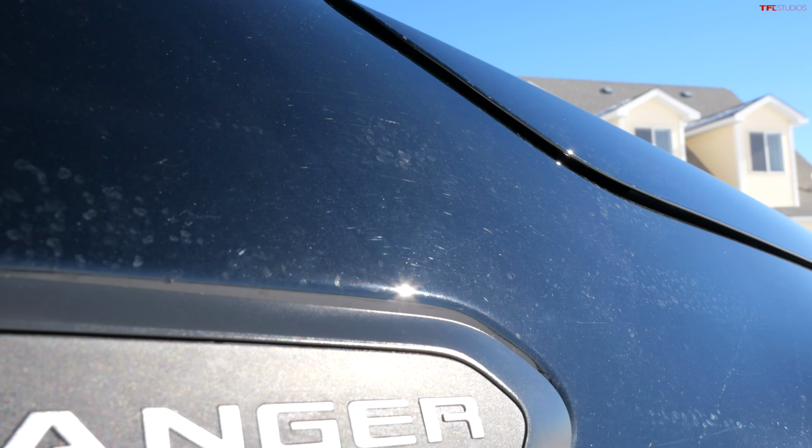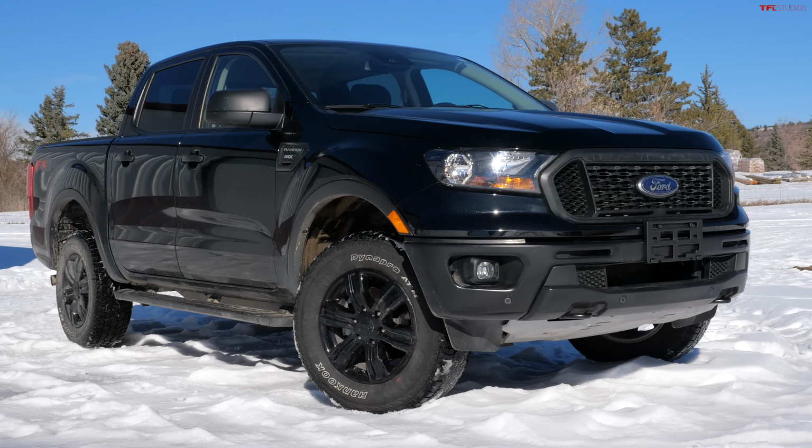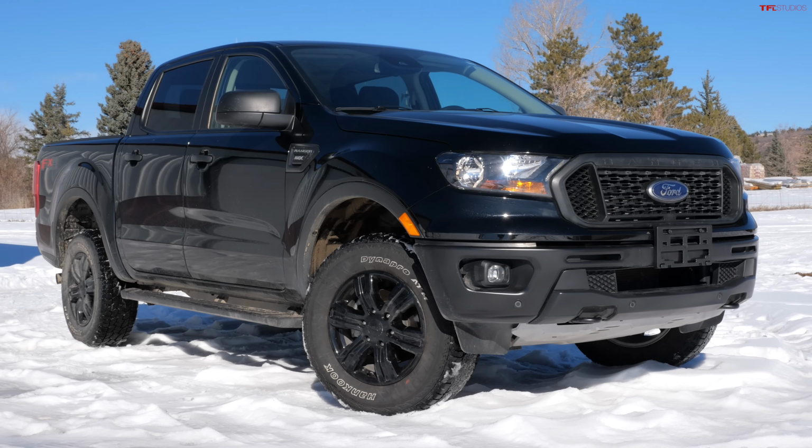And also the mirrors are okay. Not super great for towing really wide trailers, although the truck is not meant for towing really wide trailers, so the mirrors are just okay. They're not the best for towing. But I can tell you that this mid-size four-wheel drive truck is a quiet, capable towing machine.